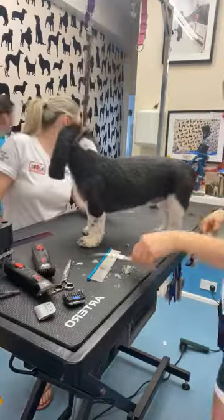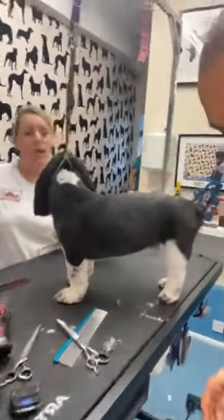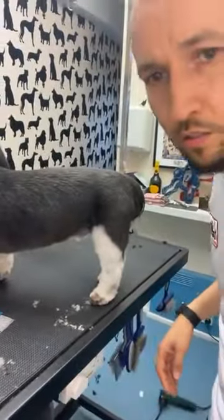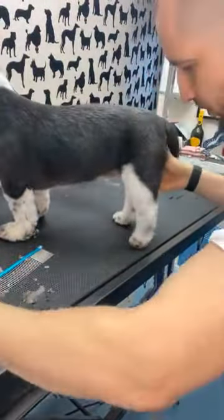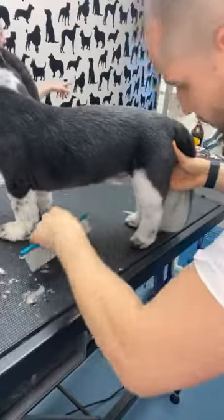Right, I think it's the Westie. No, it's my boy. You can see me. Ginny's on the other side. Sorry? Ginny's on the other side. Let me come with you.